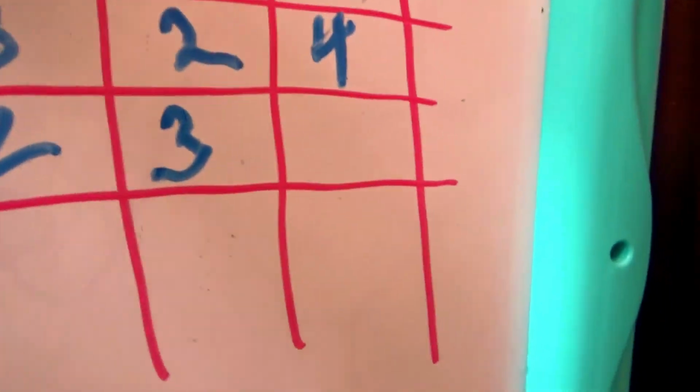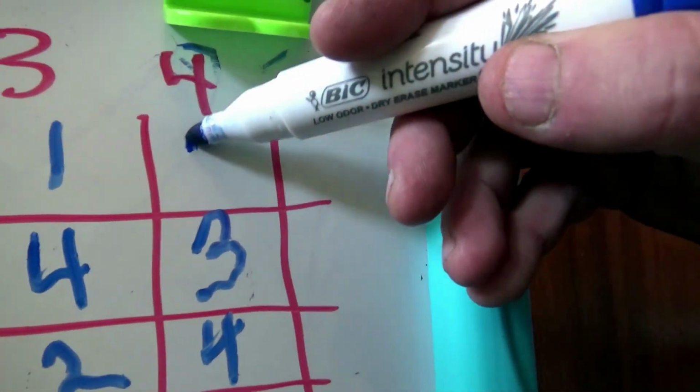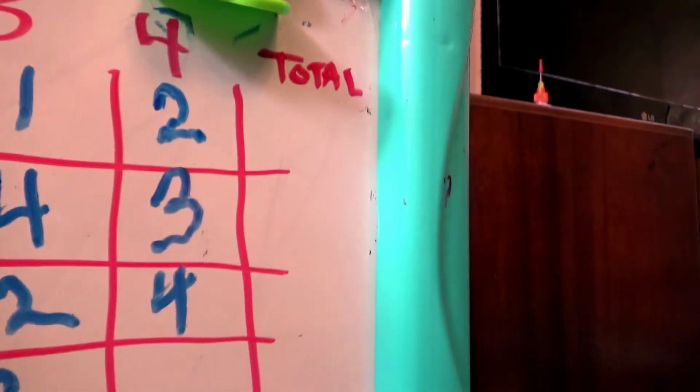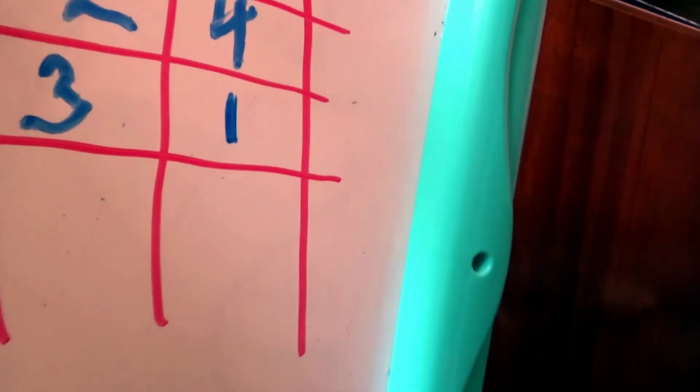Yeah. And then let's see, we got the Ford. He actually gets 2 points. He has not been having a good day, but he showed up. And then the Datsun gets 1. Okay. So that's our board right now.